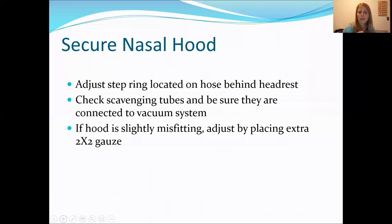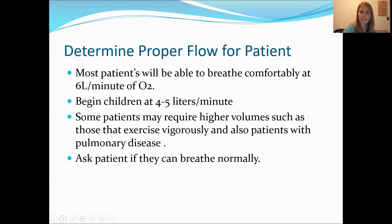You're going to adjust the ring on the hose behind the headrest to keep it secured on the patient. You're going to check the scavenging tubes and be sure they're connected to the vacuum system so that the flow of inspired nitrous oxide and the exhaled breath is going out through the hood properly. If the hood doesn't quite fit, you can put a little piece of gauze across the bridge of the nose to make sure that the fit is good on the mask.